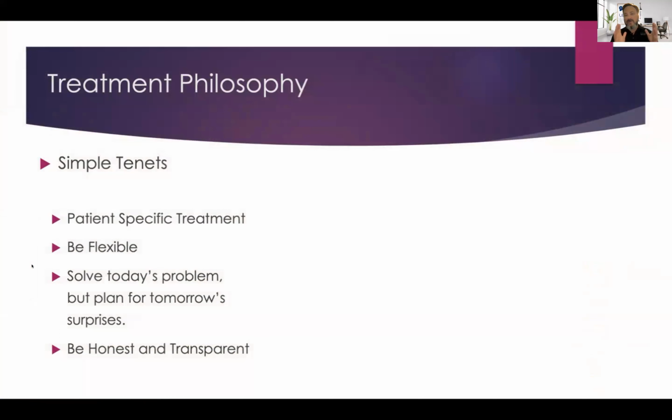So I want to start off today talking briefly about a few simple tenets that I hold when it comes to treatment philosophy. And I carry this around with me whenever I'm doing anything, whether it be crown and bridge, removables, implants, or today full arch. And they're very simple, but they've served me well over the past years. And I've created these through a lot of trial and error and a lot of introspective looking back at cases that failed. And the first and foremost is patient-specific treatment, always.